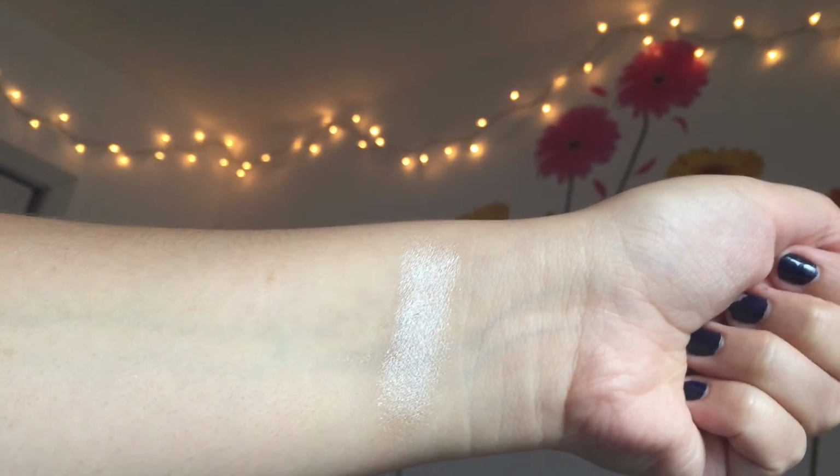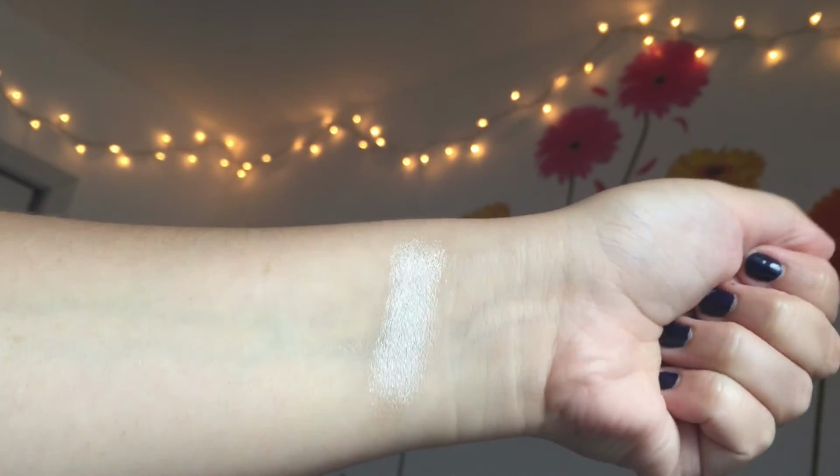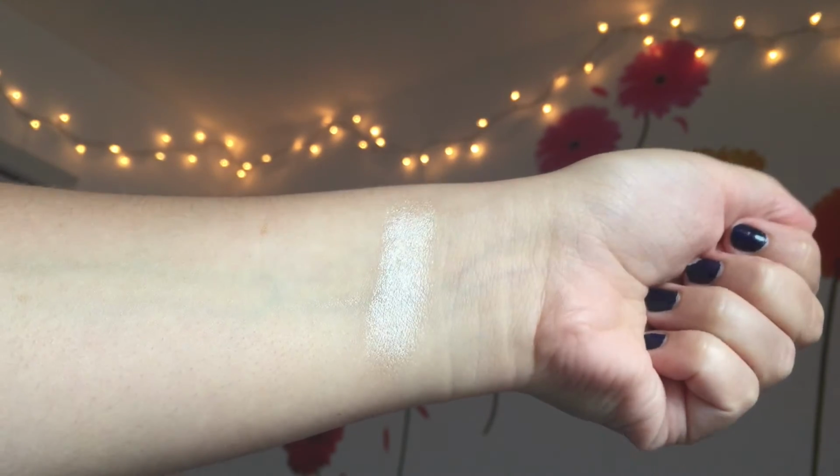Lastly, for my makeup haul, I got 3 Colourpop highlighters. The first one that I've had my eye on for a super long time is the shade Spoon, and it's this beautiful silvery champagne highlighter with tons of glitter in it. Again, if you don't like a glittery highlight, I don't recommend this because it is super glittery, super sparkly, and so intense. You guys, look.